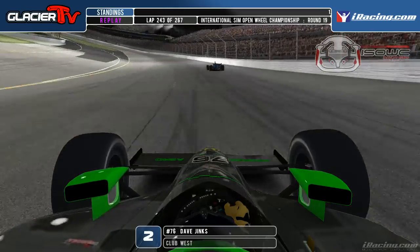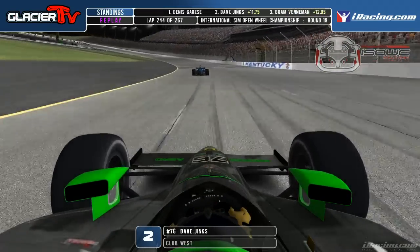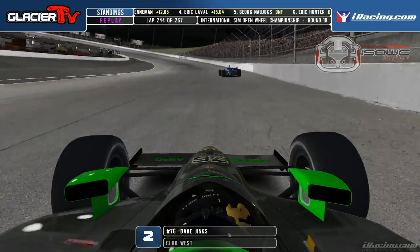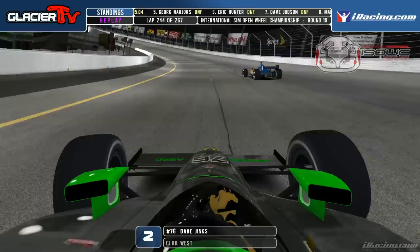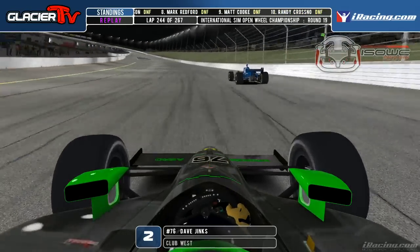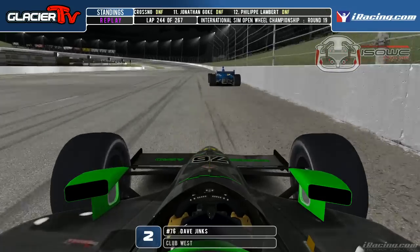However, you saw the replay up on your screen of Dave Jinks passing Brian Bannerman in that 76 car over the four machines and moved broken arrows. Dave Jinks up into P number 2. Dennis Garis is still your race leader, 11 seconds a gap, and it looks like Jinks is pulling away now from Bannerman.